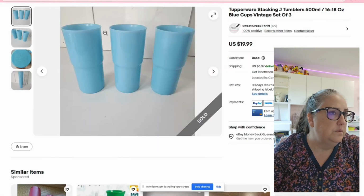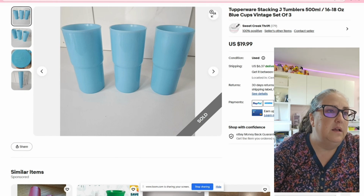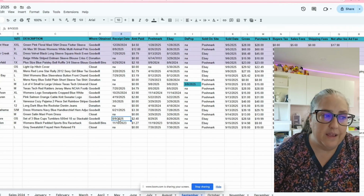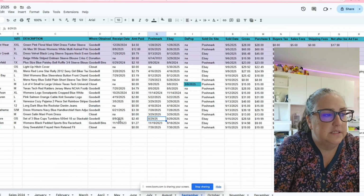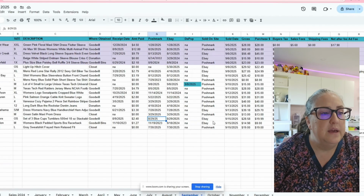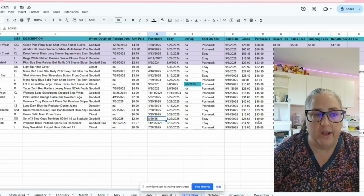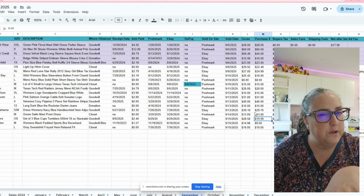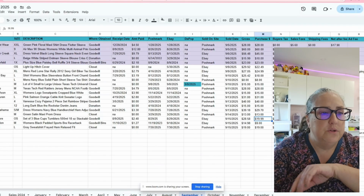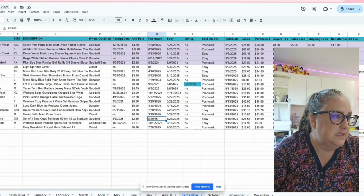And then the next item is the Tupperware stacking J tumblers that I picked up recently. So it was a set of 3. I found these at Goodwill on August 9th, and I paid $2.40. I posted it on August 29th to Poshmark and eBay, and it sold on eBay on September 15th. So it really only took a couple weeks, and they sold for $19.99. So be on the lookout for those because they sold really fast. I think if you just price them well, they will go quickly. So I did make a profit of $11.46. And I'm going to fix this date too.